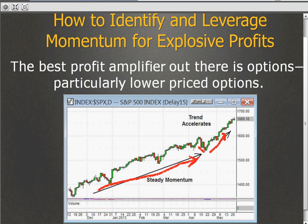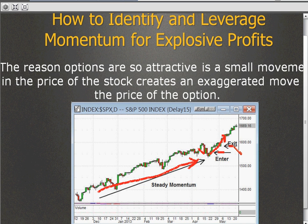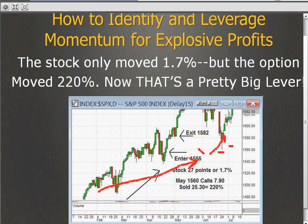I know some of you are already options traders, and I'm preaching to the choir here. If you haven't really taken advantage of what options can do for you, this is a tremendous application for options. When you find the right chart pattern and combine that with options, the profits can be tremendous. The reason options are so attractive is that a small movement in the price of the stock creates an exaggerated move in the price of the option.